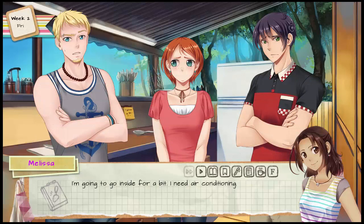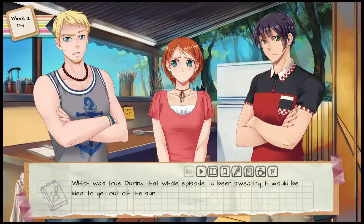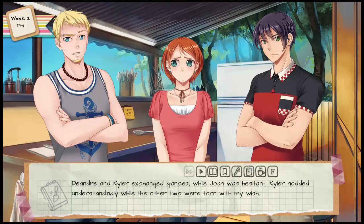I'm going to go inside for a bit. I need air conditioning. Which was true. During the whole episode, I'd been sweating. It would be ideal to get out of the sun. DeAndre and Kyler exchanged glances while Joan was hesitant. Kyler nodded understandingly while the other two were torn with my wish.